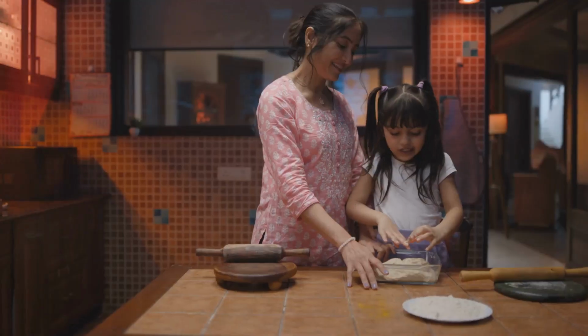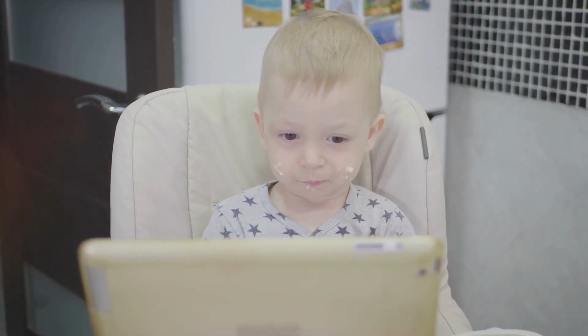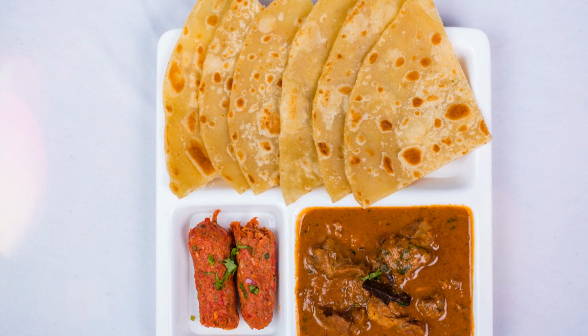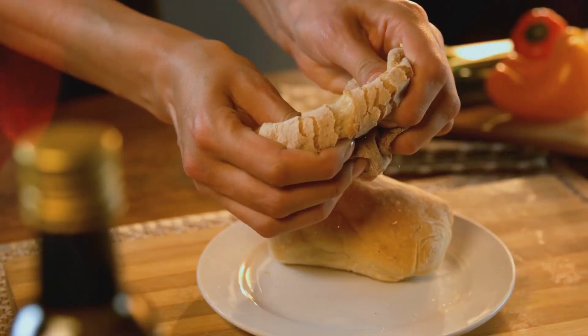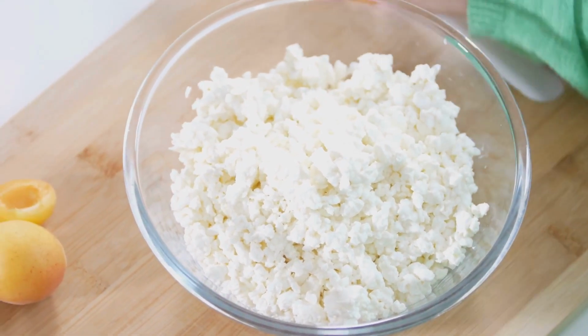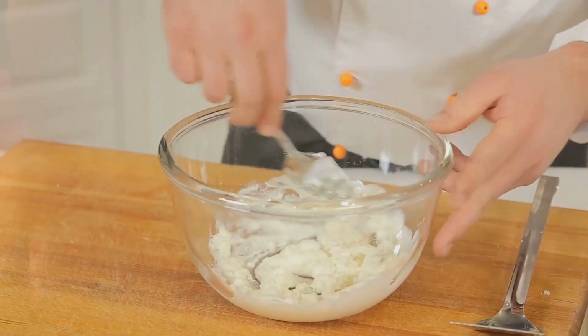Short on time? This mashed roti with curd is a lifesaver. It's a quick and easy lunch option that's both soothing and nutritious. Start with 1 soft roti. You can use homemade or store-bought. Tear the roti into small, bite-sized pieces. Then add in a few tablespoons of fresh homemade curd, yogurt. Mix the roti pieces and curd together until well combined.